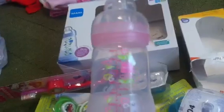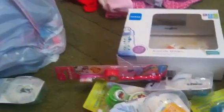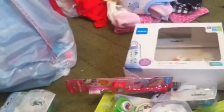So I got a 3-pack of the MAM anti-colic bottles, and they're the 9 ounce. I really would have liked to have the 5 ounce just because they're not so huge. But these are good for Rowan, and I really like the smaller ones for Lakely because they're really not that big of babies. They're maybe 22 inches. But these will definitely be good for Rowan.